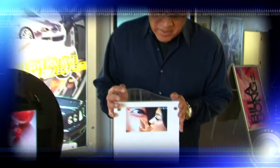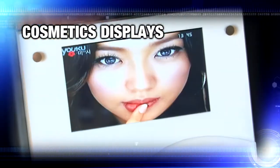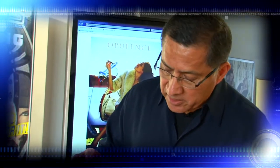This is a product from our cosmetics display line. What's nice about this is that we can put tubes of product inside the case. There's a little video screen here to showcase the products. We can play graphics, in rotating graphics, or we can play videos. For example, if it's a cosmetics product, we can showcase a model using that cosmetic and perhaps demonstrating how to apply the cosmetics, just showing some of the features and benefits.